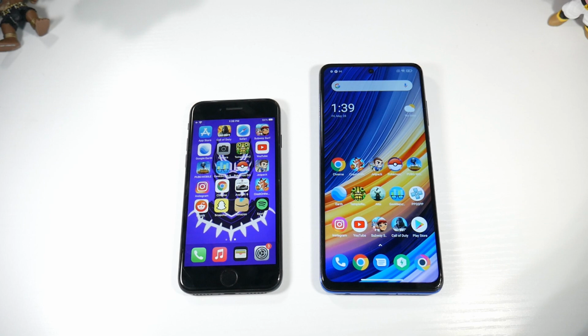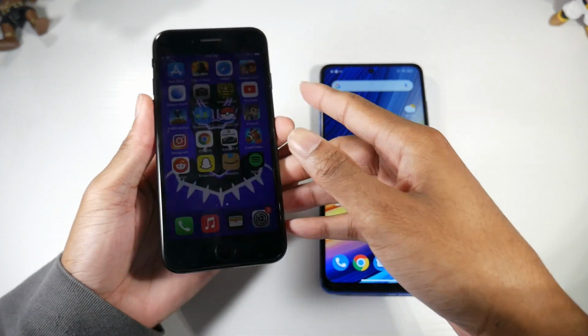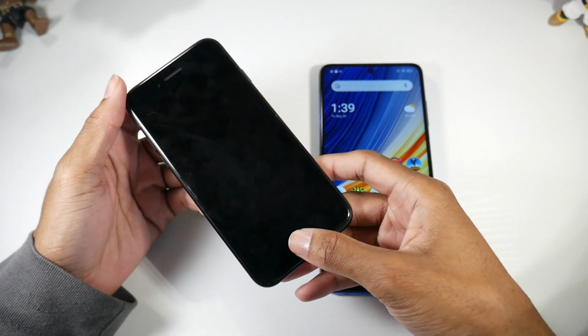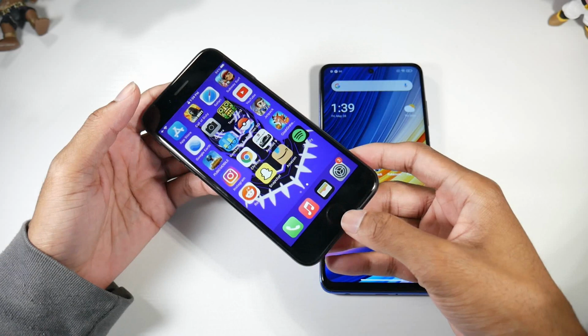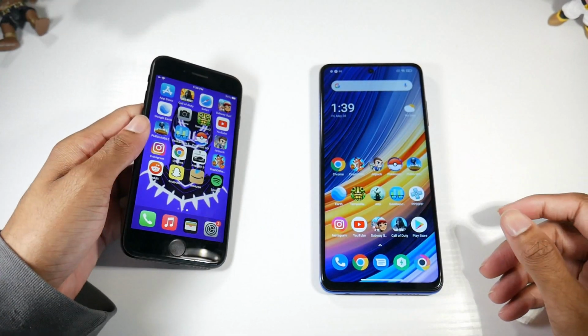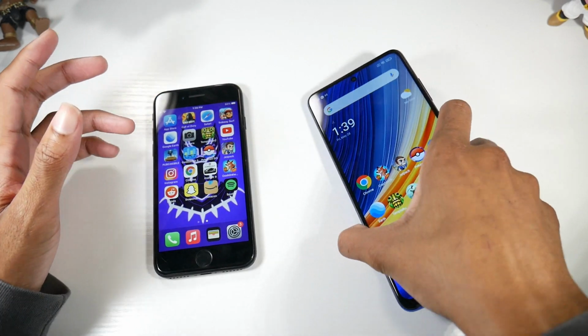Alright, let's talk about getting into the phone. On the iPhone, you'll only have one option, unfortunately, which works fine. The Touch ID does work fine. It has never failed. It's very fast. You can also use it for NFC or Apple Pay. They both have NFC as well.